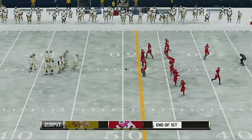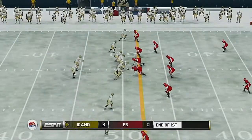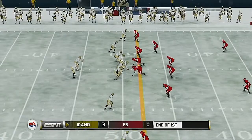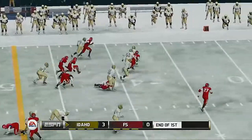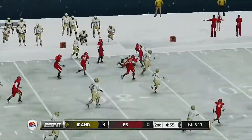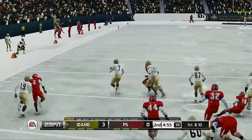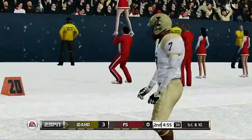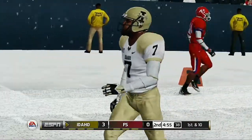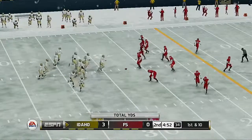Back to the action now here in the second quarter. He's at the 40. He's at the 30, makes it to the 27, and that'll give him another first down. Excellent job there, Brad, of running the football. That was good execution by this offense. First and 10, ball on the 27.